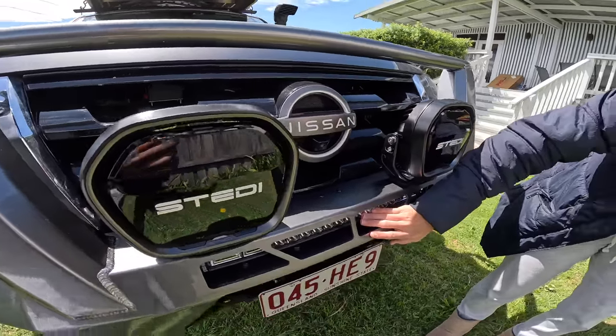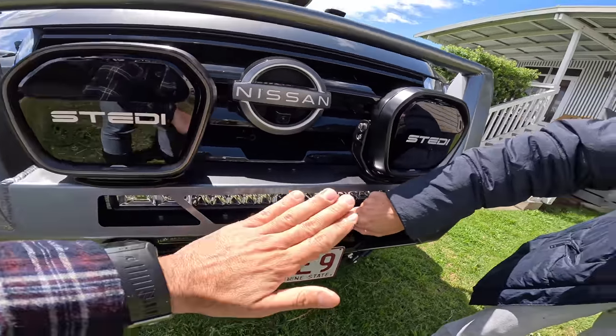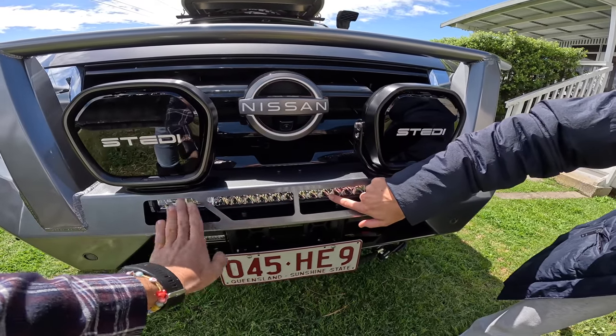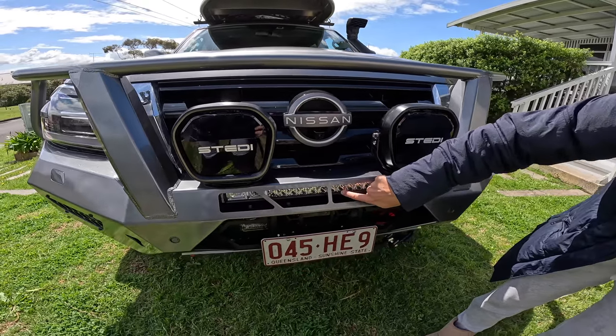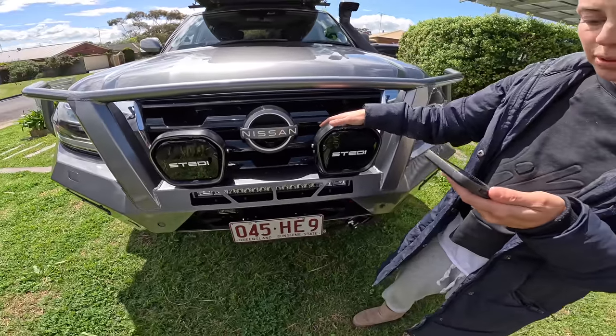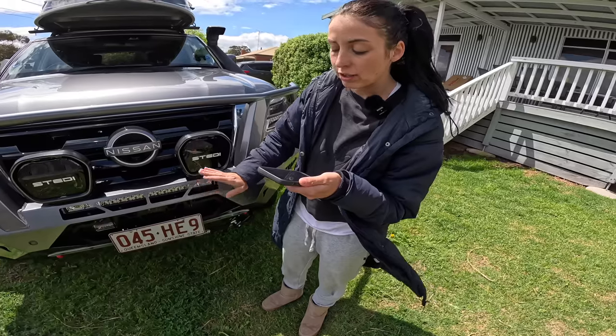Then we did get a light bar, which is Off Road Animal, same as the bull bar. The bar comes cut out for the light, but the actual light isn't included, so we had to purchase that off them. The Evo spotlight and the light bar, supplied and fitted, was $1,480.